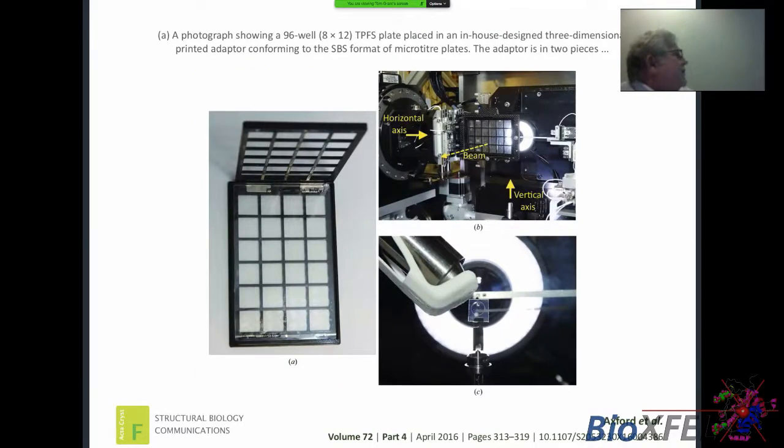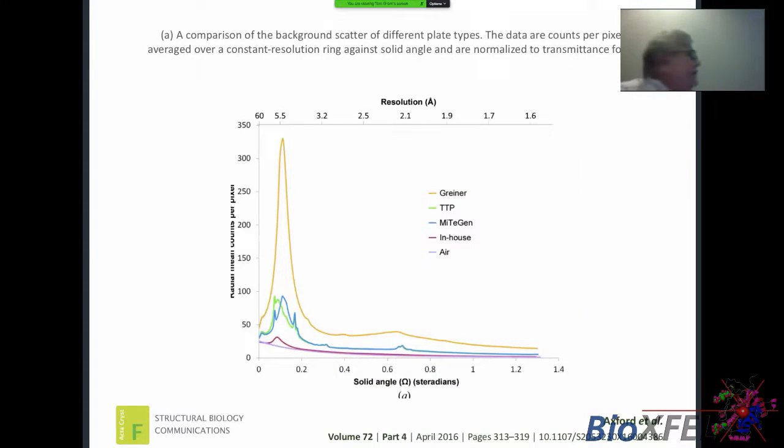This is what it looks like. This is what it looks like mounted. And again, a very low background. This is air, and this is their in-house device. And these are some of the absorptions from other commercial devices in which in situ crystallization is done.